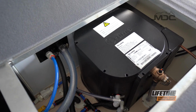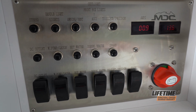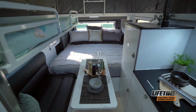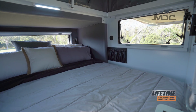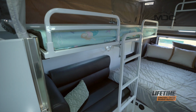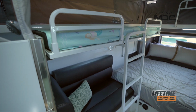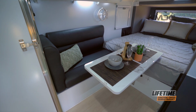The 14-litre Truma hot water system provides hot water at the flick of a switch. The inner spring queen-size mattress is 200mm thick with a comfy pillow top for a great night's sleep. The bunk bed is fitted with a sturdy ladder and safety rails to provide a sound and safe night's sleep for your loved one. The bunk can be folded away and ladder removed to make use of the dinette.